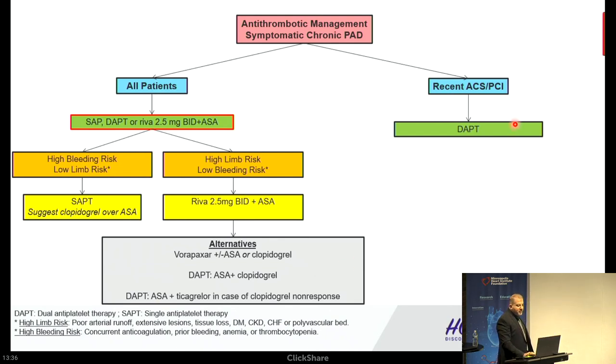If a patient had a recent acute coronary syndrome or PCI, of course, dual antiplatelet therapy. But in all other patients, you can consider single antiplatelet therapy, dual antiplatelet therapy, or rivaroxaban 2.5 BID plus aspirin. But if you have a patient with high limb risk and low bleeding risk, and you're going to ask me what I mean by high limb risk, remember we talked about that post-hoc analysis that showed patients with diabetes, chronic kidney disease, CHF, polyvascular involvement, and poor runoff vessels. You better really cover those with more than just a single antiplatelet therapy. We have very good data from the COMPASS trial for rivaroxaban 2.5 milligrams twice daily plus aspirin.